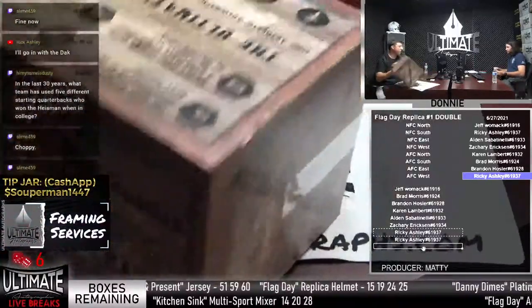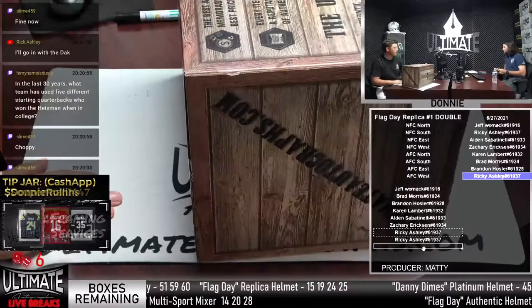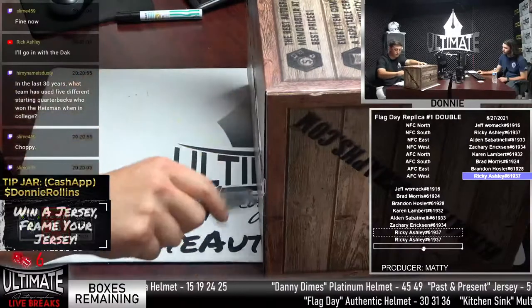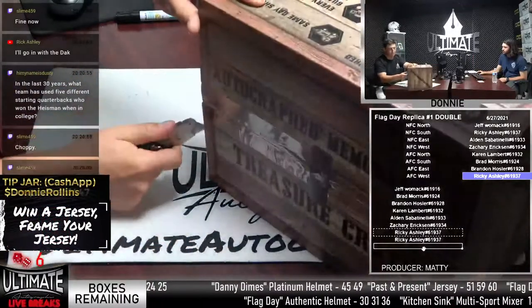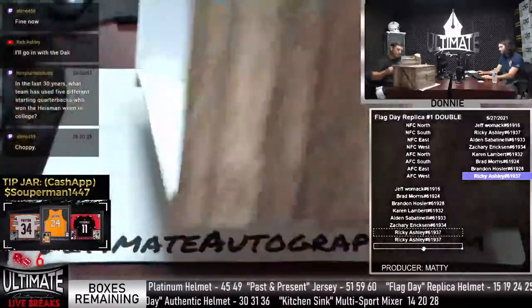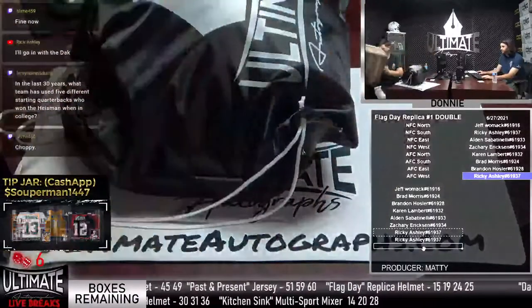In the last 30 years, what team has used five different starting quarterbacks who won the Heisman when in college? It's got to be the Cleveland Browns. Right? It's a good guess. Ooh, I have another good guess.